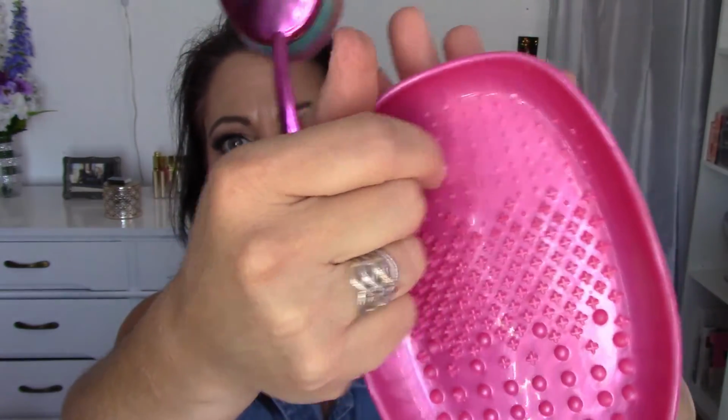Put your little hand back here. Okay, you take your brush, you get your brush wet underwater, you put some soap in here, and you scrub your brush. It's got big scrubbies, medium scrubbies, little scrubbies. You scrub your brush all around and it cleans your brush like nobody's business.